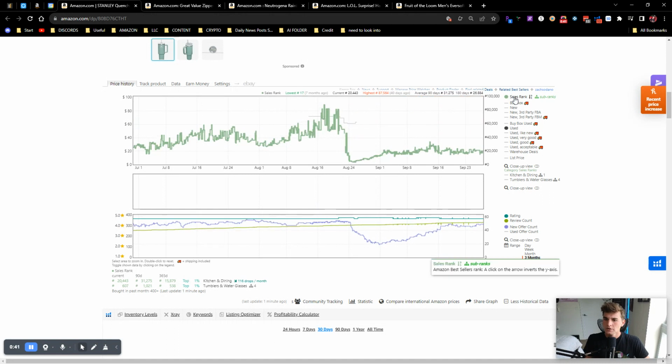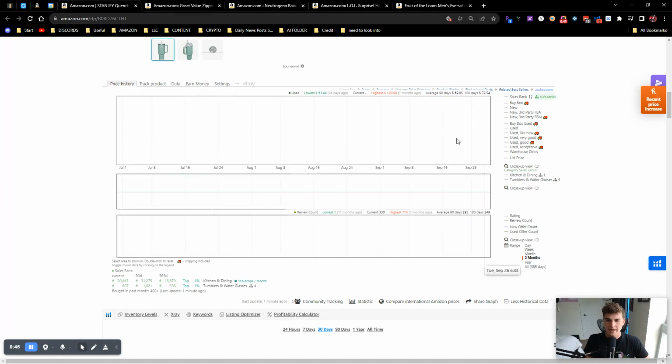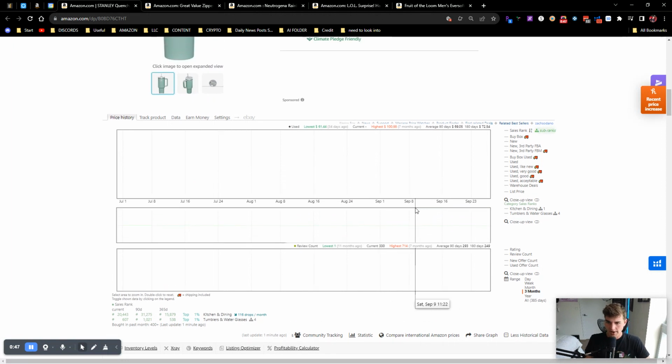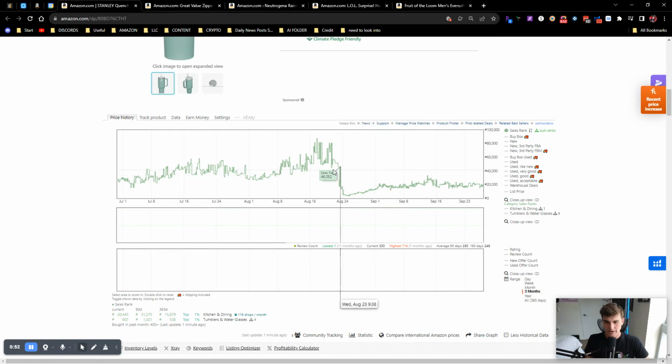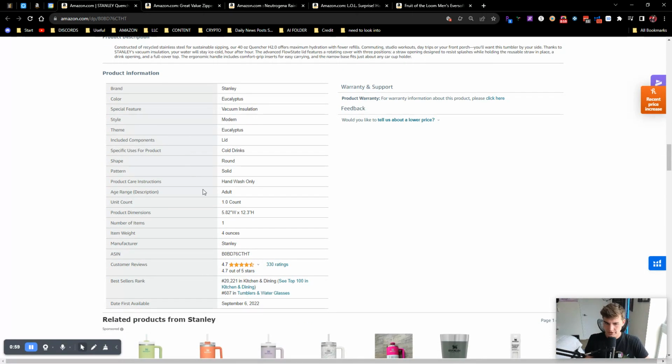So, just to start this off, we're going to remove everything on the Keepa chart. Basically, we will start with just this sales rank. What this sales rank is, you could actually find it in the product information on any product. So this product is the 20,221st best selling product in the kitchen and dining section.